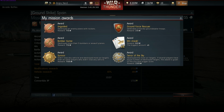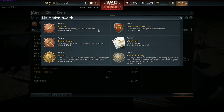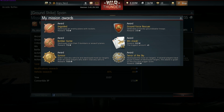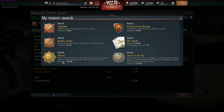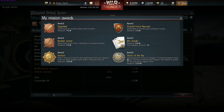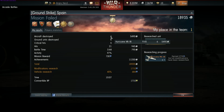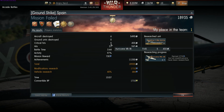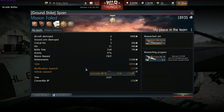Okay, we picked up the Unguided award for destroying enemy plane with a rocket, a ground force rescuer, a bomber hunter, a win streak ×4, survivor, and terror of the sky. We destroyed 6 enemy aircraft. Had 5 critical hits. Guess if you get hit with a rocket, it counts as a critical hit.